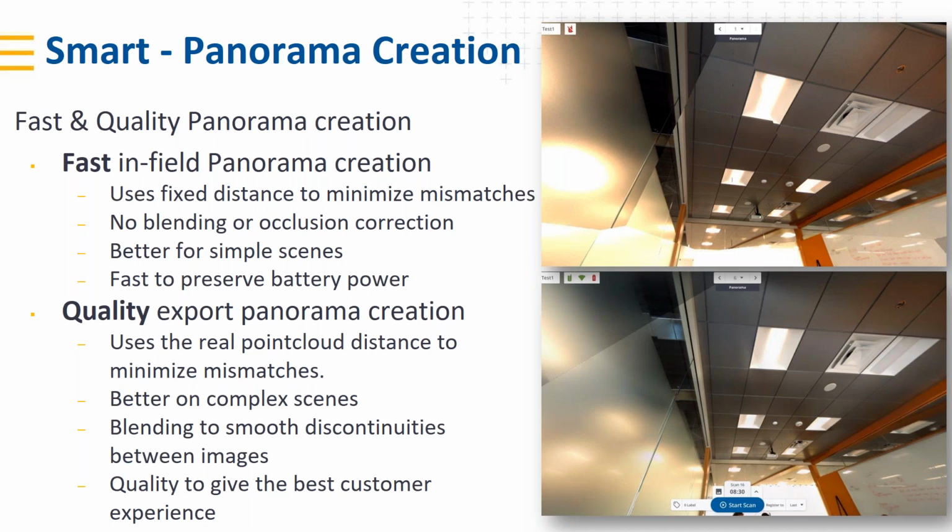So panoramas are not only used just for visualizing themselves, but they also are used to colorize a point cloud, because scanning is basically a grayscale or black and white medium. And what you get from the scan data itself is not colorized. The panoramas are used to add the RGB values, the colorization to the scans.